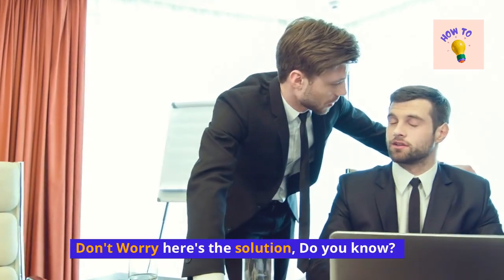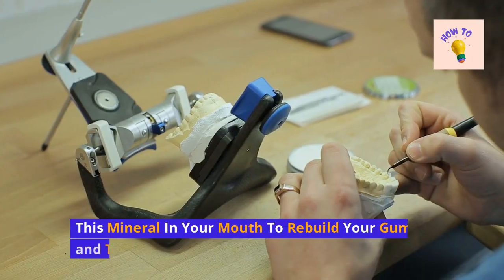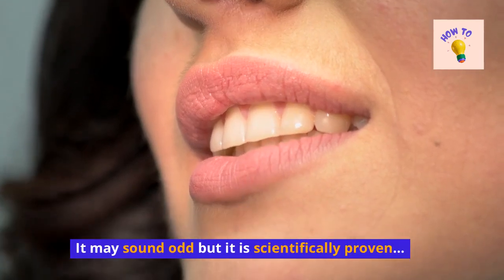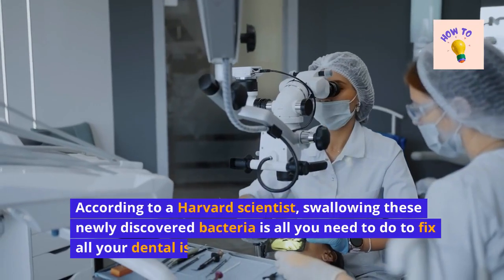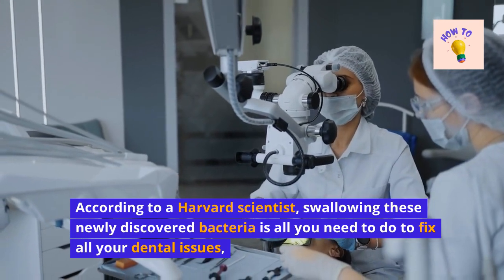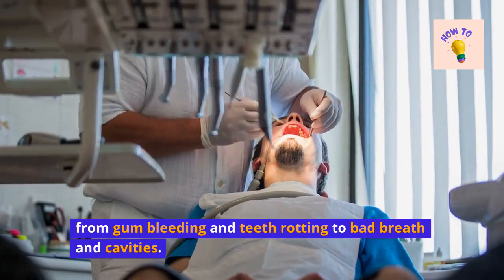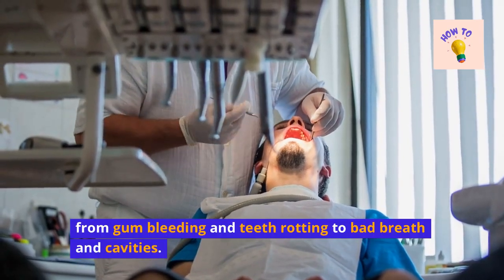Don't worry, here's the solution. Do you know? This mineral in your mouth rebuilds your gums and teeth. It may sound odd, but it is scientifically proven. According to a Harvard scientist, swallowing these newly discovered bacteria is all you need to do to fix all your dental issues, from gum bleeding and teeth rotting to bad breath and cavities.